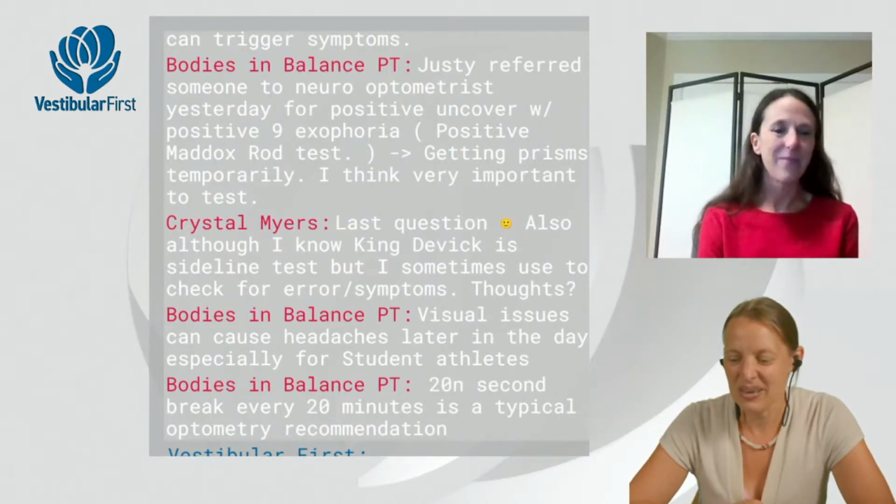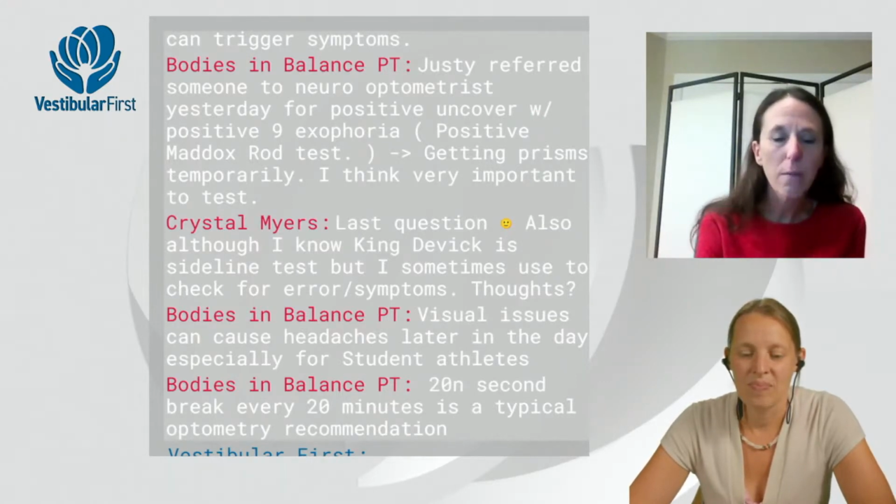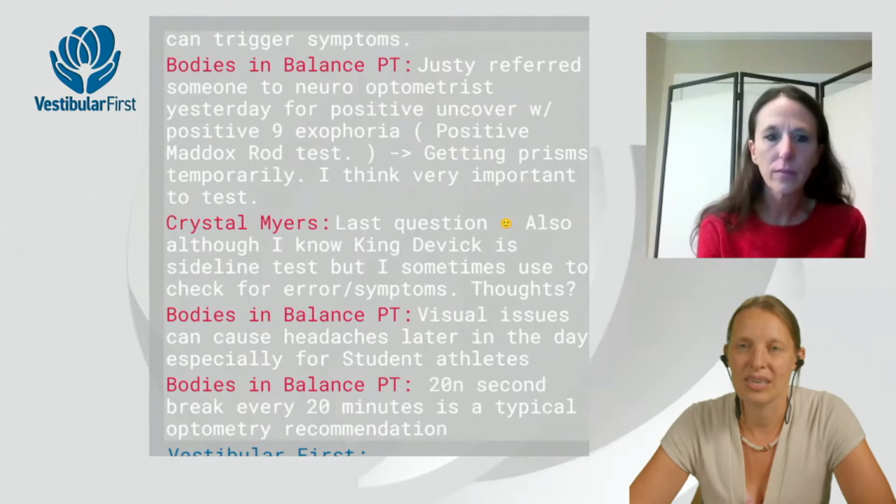Yes. All right, we're really close to time, so we only have time for one more question. And I don't know if there's an easy answer for this, so I'm sorry. But what are the best couple pieces of equipment that one should invest in if you're going to be assessing and treating concussion patients in the clinic?